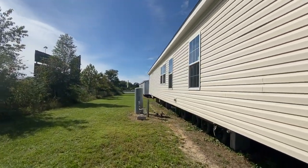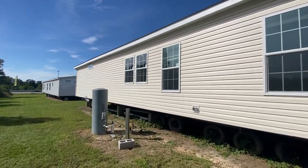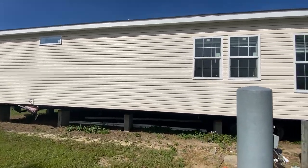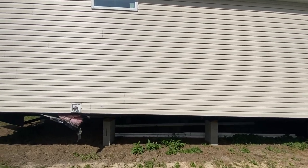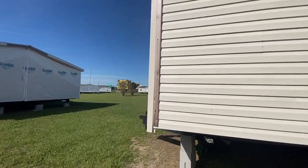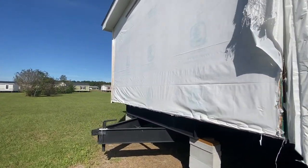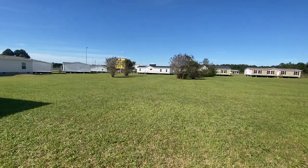This is the back of the house. All right, back of the house. I actually haven't walked in this one first, so I'm gonna see it when you see it. This is my next to the last house. I'm hot and tired. I've toured all of those homes.